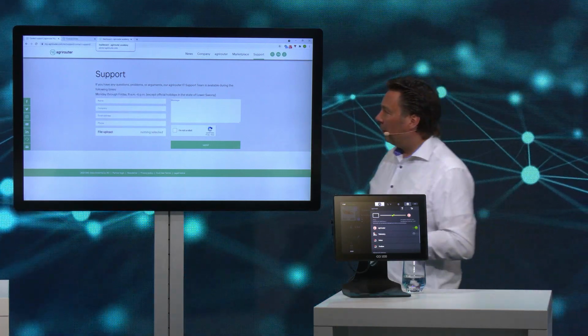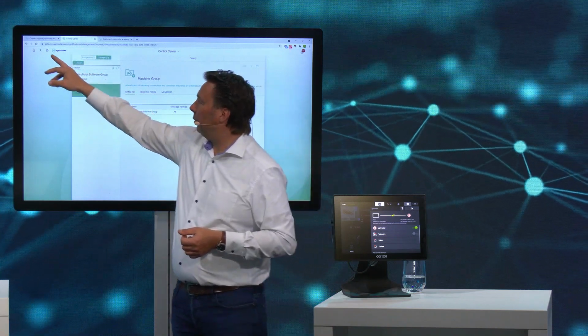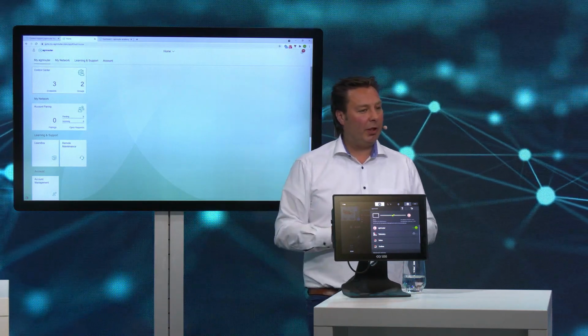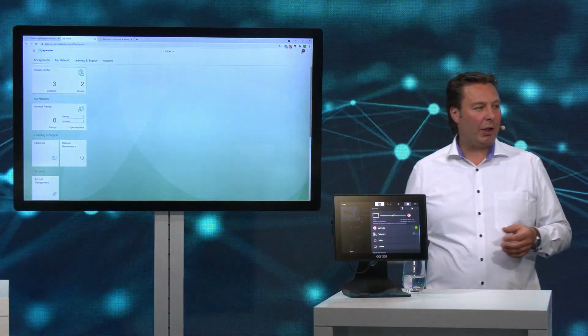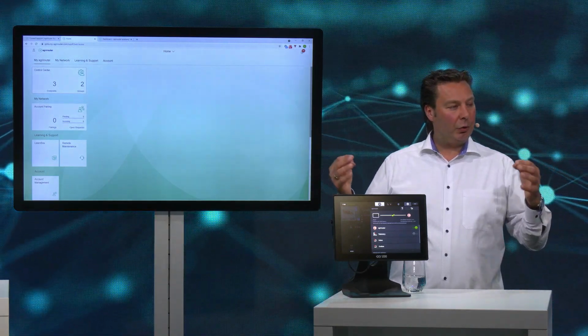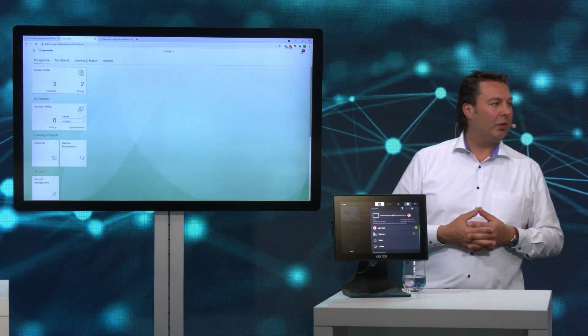Otherwise, what is also important, what I just mentioned, is that in the agrirouter itself we have the remote maintenance. So we have the possibility that the machine manufacturer or the software provider, the service guy, can take a look together with you in your agrirouter account and help you when you maybe do something wrong.